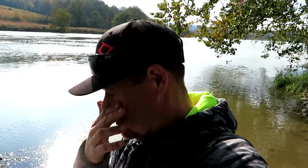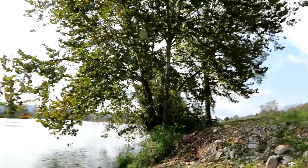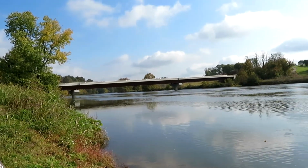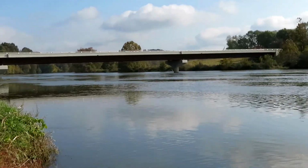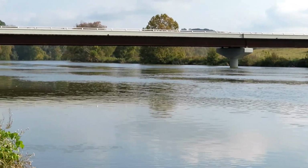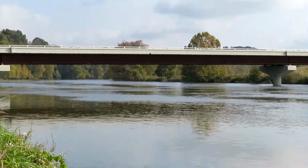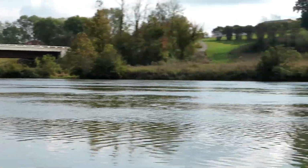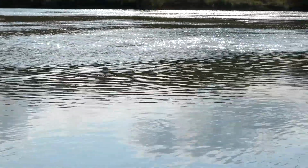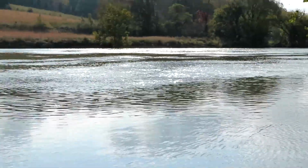Everybody, I'm at the river this morning, and the wind is a little on the rough side. I hope you guys can hear me all right. But beautiful day. I just hope we can get some fish to bite. You can actually paddle way upriver here, and it's not too bad. I mean, there is current plus the wind. That doesn't help today, but it's a nice spot.